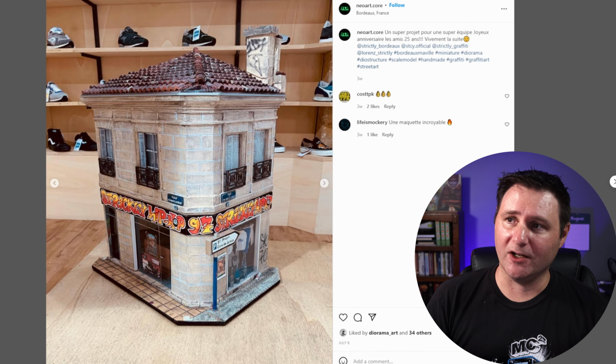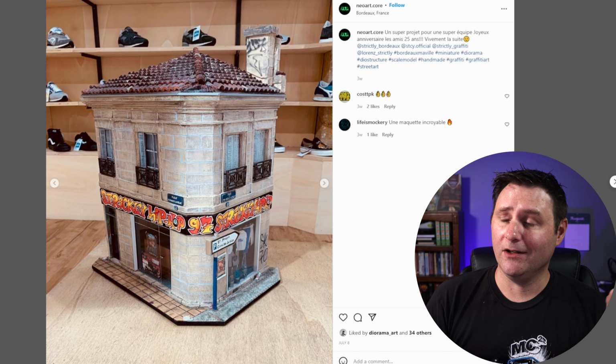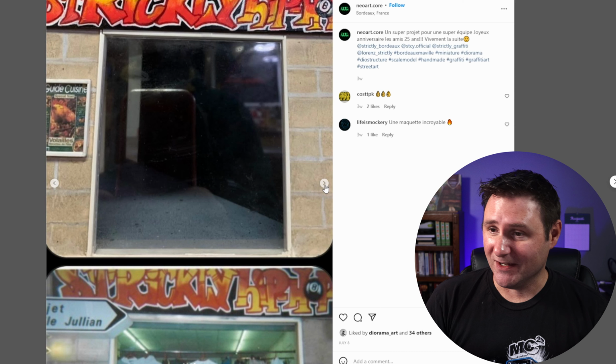Who the heck is coming up here to the chimney to put their tag up there? That's what we need to know. Who's doing that and why are they defacing this awesome looking piece? Anyway, great job on this. The talent, it is so cool looking. I'm glad that I found it.